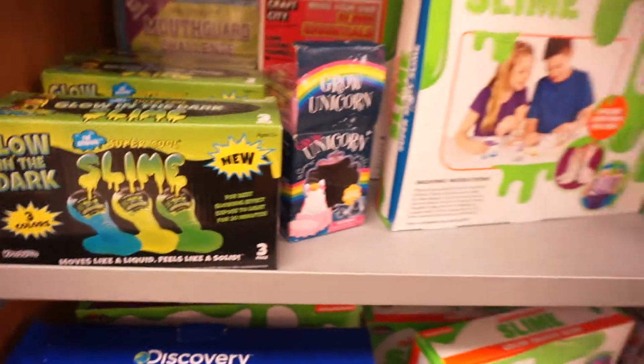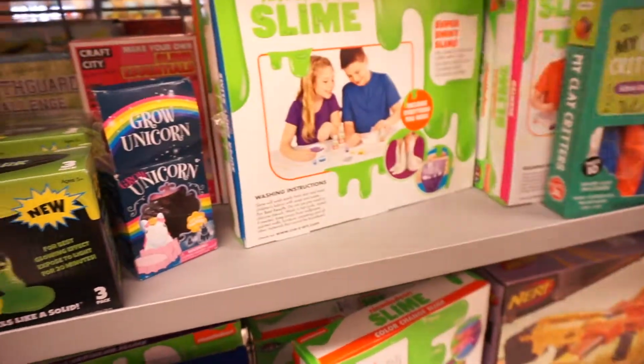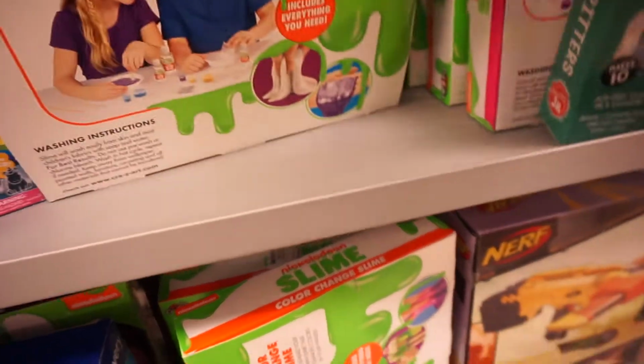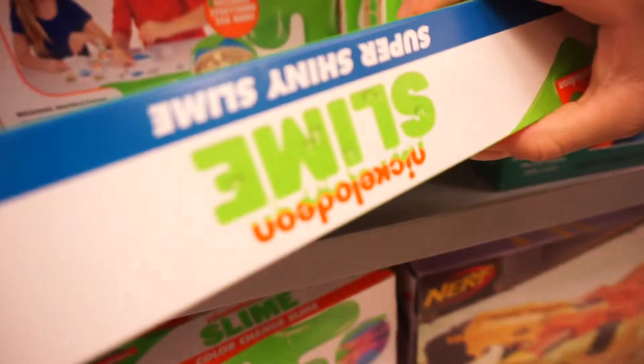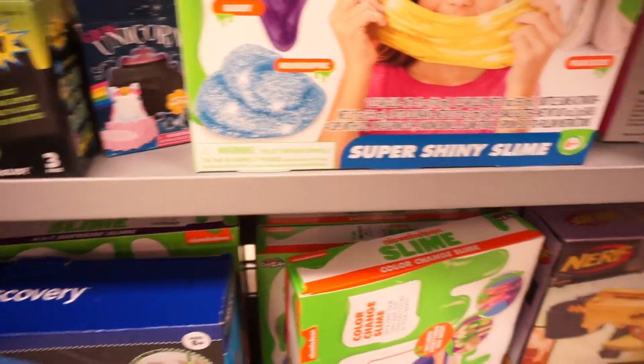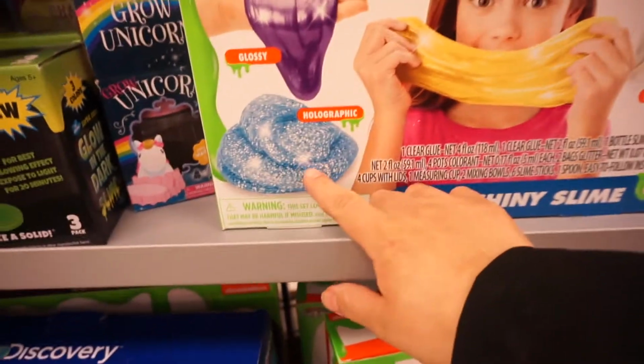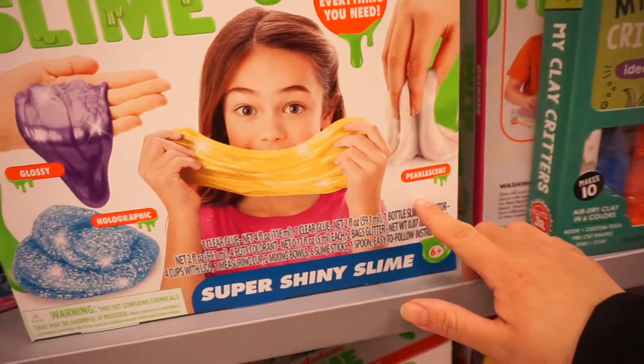TJ Maxx knows what's going on because they have a whole bunch. They have this one also. Okay, let's see how much it is. $7.99, that's not bad. Includes everything you need to make holographic, glossy, and pearlescent.